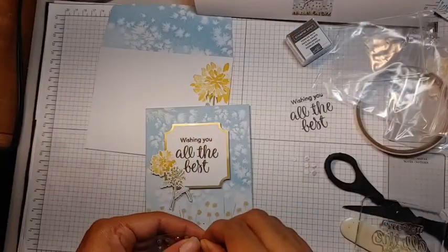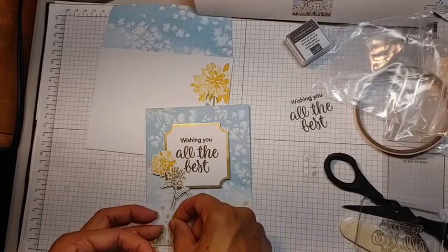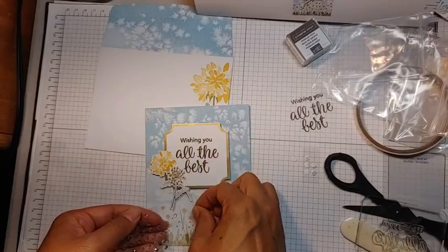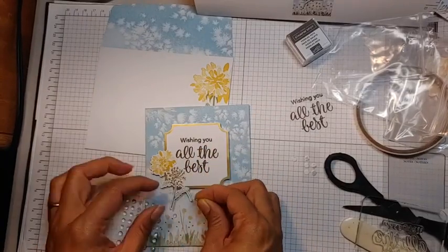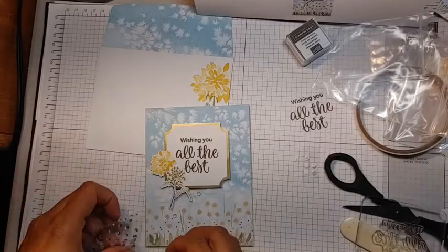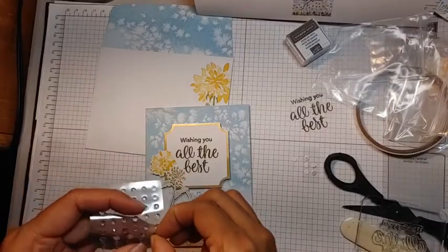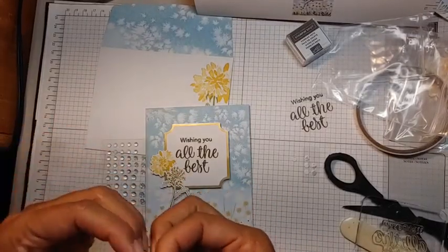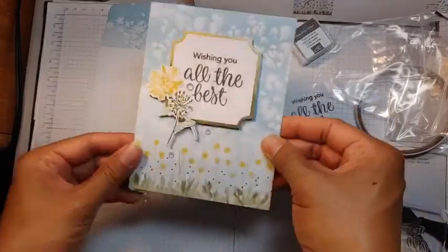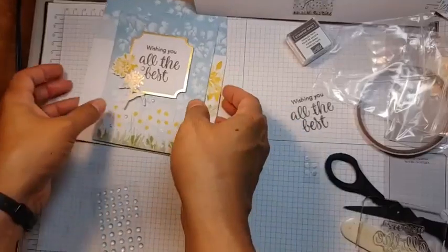So the only other tool that I use, you don't have to have a bone folder, but I just find it really helpful to use when I'm scoring. And it's just something that you can always just use your finger. Okay, so isn't that a cute and simple card?